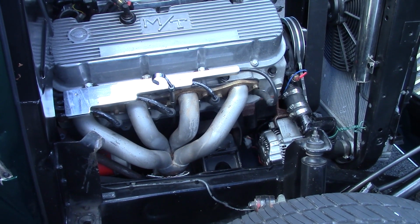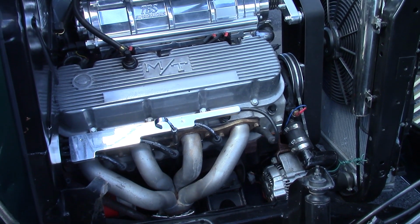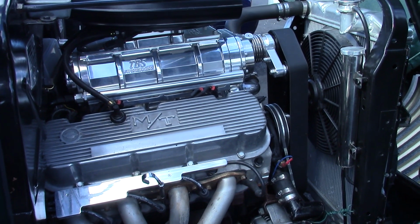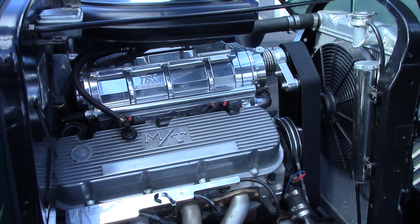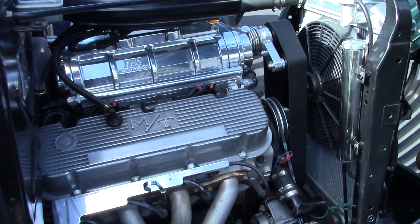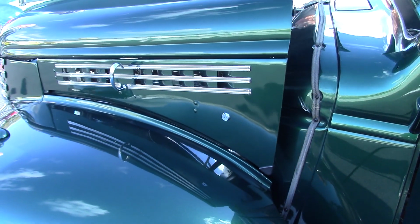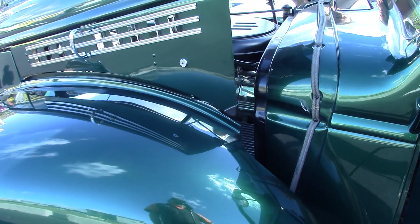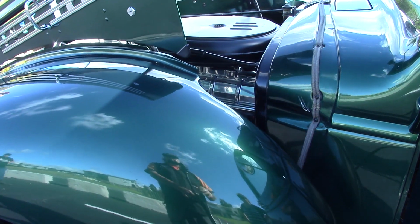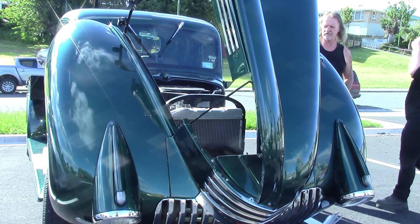So what's the response like? Very good, almost instant. It's made a big difference between the carburetor and the supercharger. Now, who did all the hydraulic front for you? Because that's pretty cool. It took a bit of working out. I worked out where the front pivot point was, so that took a bit.